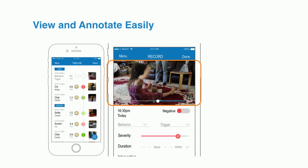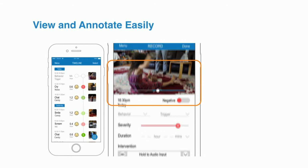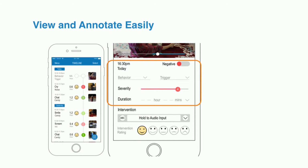We then provide simple, fast input for adding any attempted interventions and rating their success. This allows seamless and intuitive data capturing in the moment using a small wearable camera with a single press of a button, and lets parents postpone adding more important information using the app when it is more convenient. With a video as a reminder of the event, parents do not forget about important details.